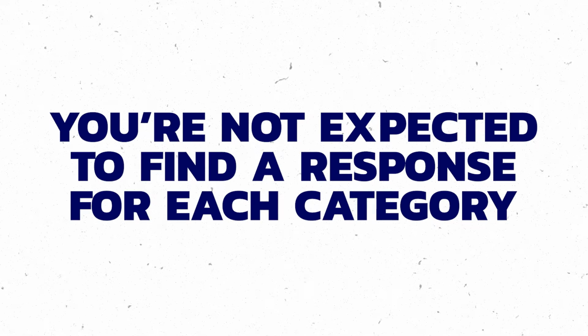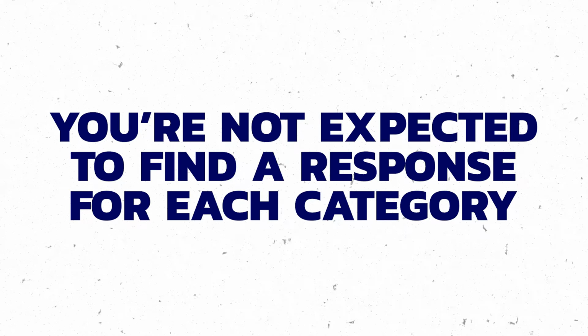You're not expected to find a response for each of the 4 categories here. You are just responding to and rating each response based on its effectiveness. So don't get stuck on a scenario and say, well, there must be an effective response to this. There might not be. So take each response as it is and give it an effectiveness rating.